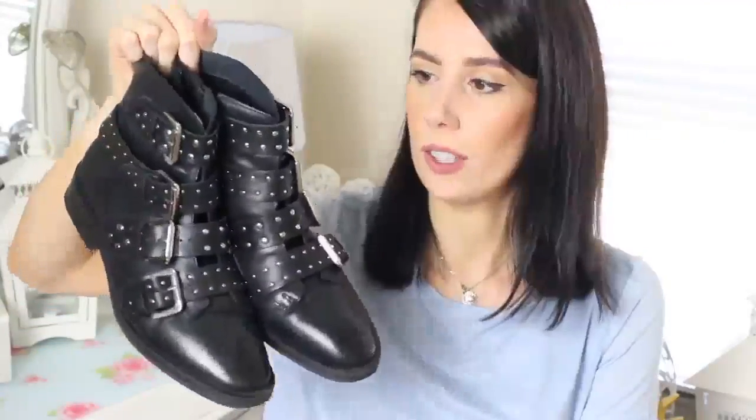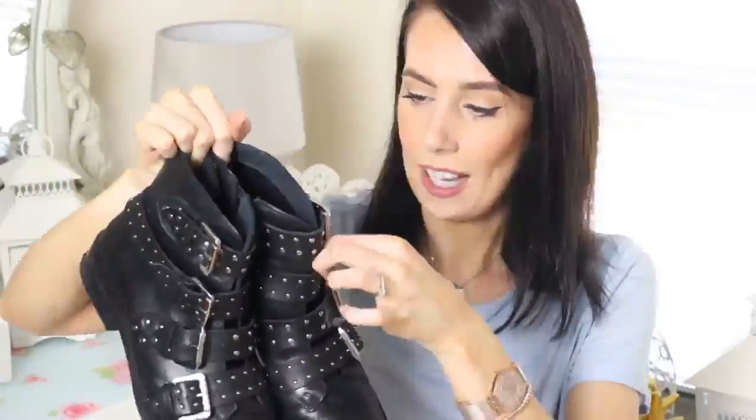And then the next fashion favourite I've been absolutely loving is a pair of boots, and these are them here. Again, they're all over Instagram and Twitter and everything like that. I'm such a cliche, but I just actually love these boots so much. They're from Topshop and they're the Givenchy dupe. I think the Givenchy boots are like £800. In fact, they're probably more than that.